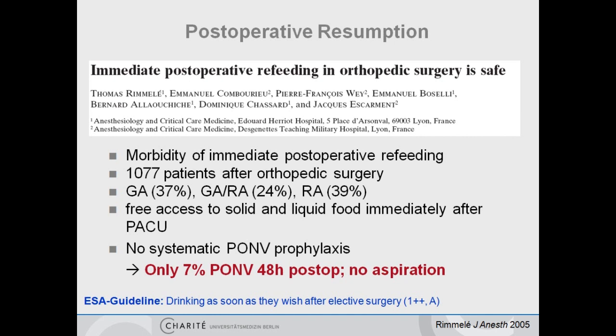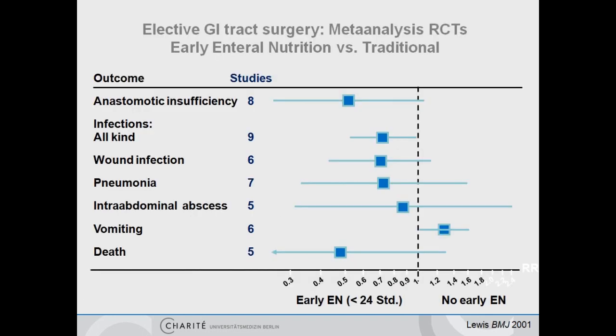And the morbidity of immediate postoperative feeding was discussed here, and there was no systematic prophylaxis in these patients, and only 7% compared to normally 1/5 of your patients who have postoperative nausea and vomiting within the first 24 hours. I think it's a very low rate, and there was no aspiration.